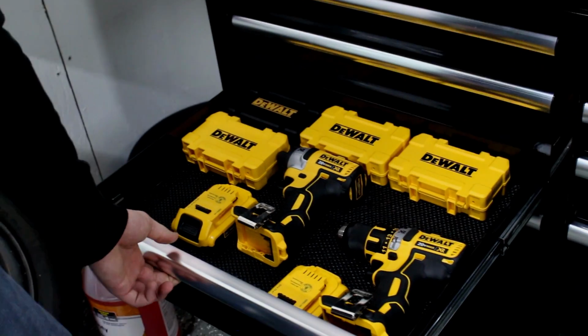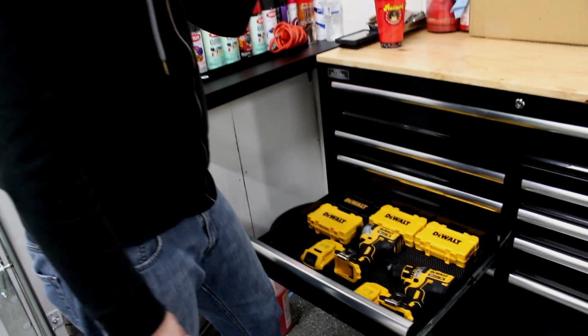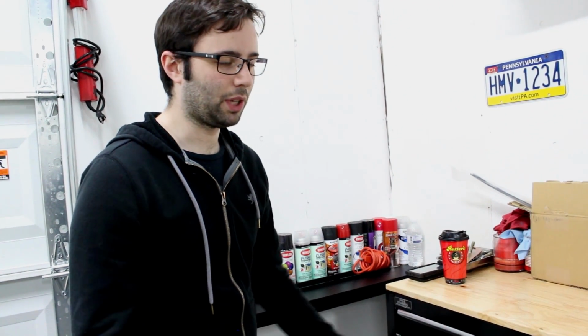A drawer down from there, I have some DeWalt power tools. Some people like Makita, some people like Snap-on. I like DeWalt stuff. It's always worked good for me. Some people will shake their head at that. Again, there's no really right or wrong choice here.